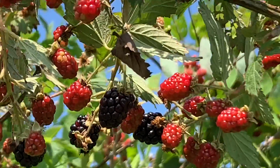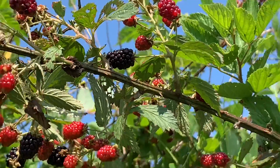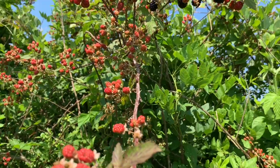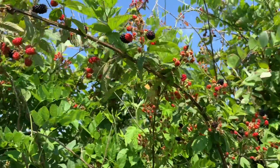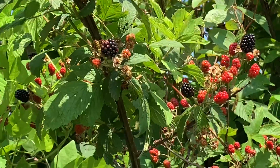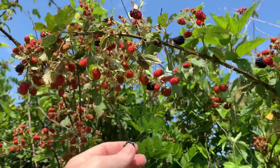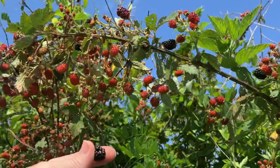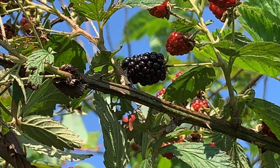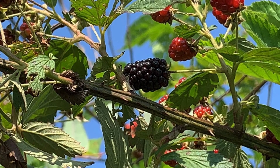So if you plan on making anything with wild blackberries, just know that you're going to have to gather quite a few, because what would make something from a tame blackberry is going to take double in a wild blackberry. And also they have thorns on them, so you have to be careful as you're picking, or you will have a lot of scratches by the end.